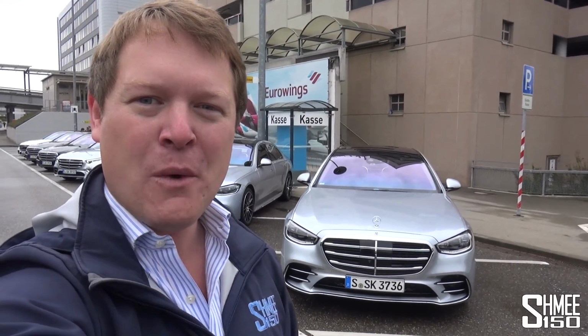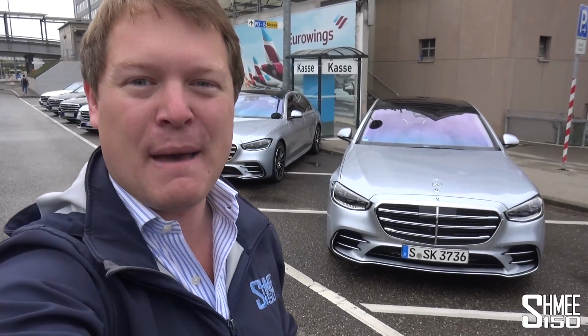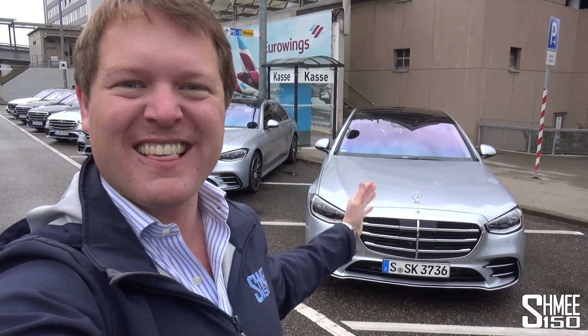intelligent park pilot, which we're actually going to head in to demonstrate here inside the parking garage, where you literally pull up, get out of your car, send it on its way to go and be parked by itself. There's a lot to go through, as well as a first opportunity to get behind the wheel of the new S-Class, so let's do this then. A full look right here.